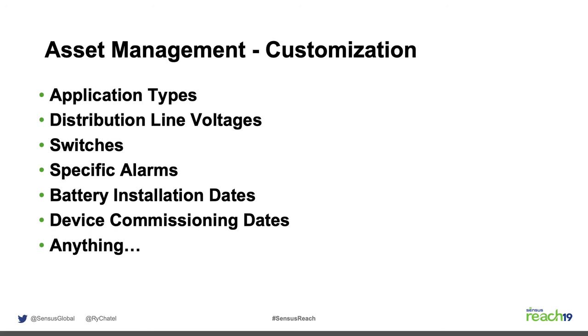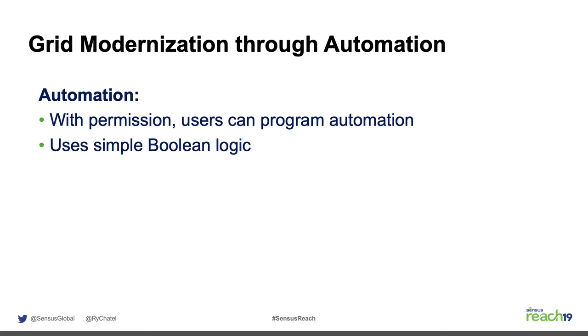which one of these are cap banks, which one of these are voltage regulators. You can start to then filter and query and say, well, I also care about what distribution feeder they're on. Is it a 34 kV? Is it a 69 kV? Is it on my 4 kV circuit? You can start to organize things, and it really starts to help you out in the field as you start to scale up. So specific alarms, switches, anything, battery installation dates, device installation dates, really anything you put your mind to. We've created a framework that allows you to organize and create your system as you want it.